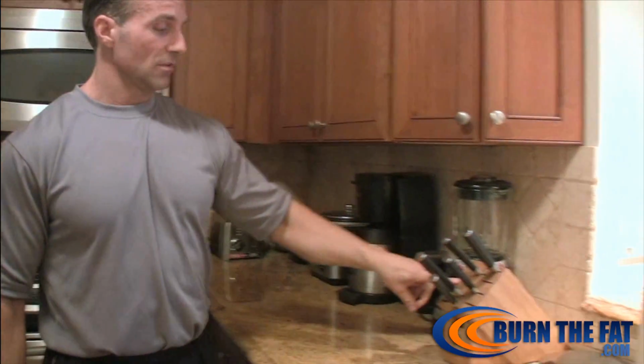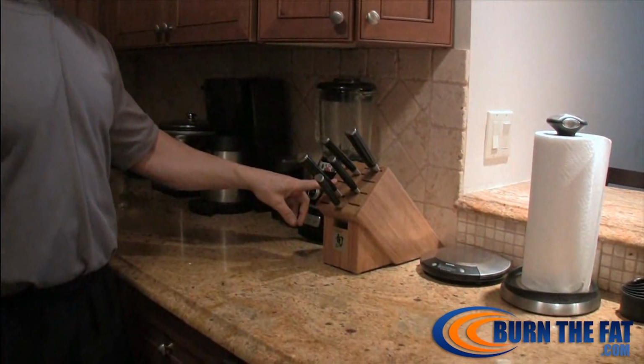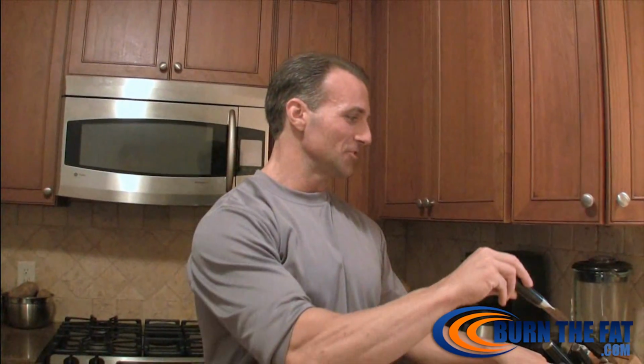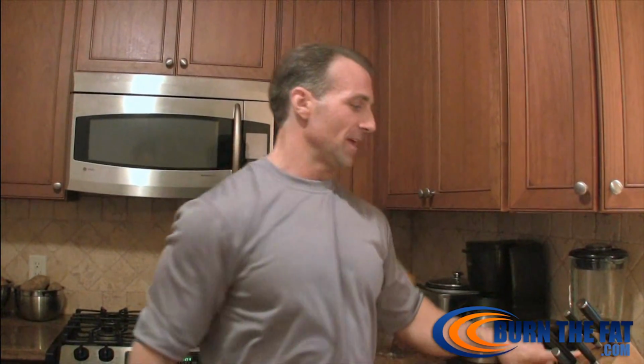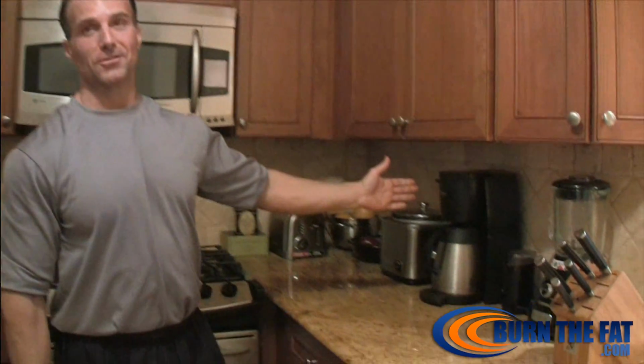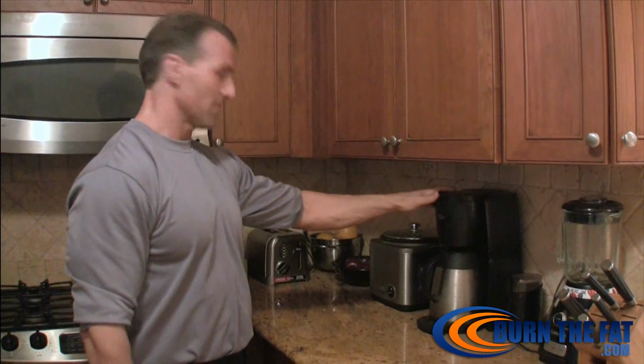Good set of knives always comes in handy for all your chopping. This one comes right from Kill Bill. These are my Japanese Shun knives, and that makes life a lot easier when you get a really good set of knives. Of course, the coffee maker is a staple for me anyways. I usually wake up in half of a zombie-like state, so Starbucks is my friend.